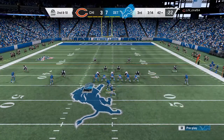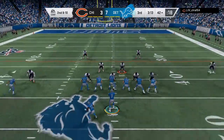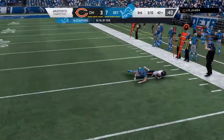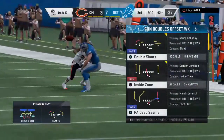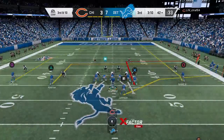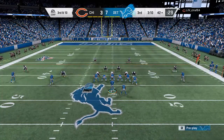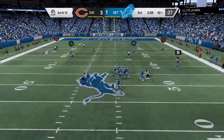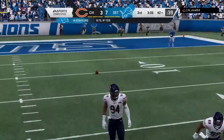Mike, check. 2nd and 10, Stafford again. And that's going to be incomplete. A lot of contact, no call, and it's 3rd down. We've seen good cover skills on display throughout this game, really from both teams. And there's another nice example there of them making it difficult to complete a pass. Throwing on 3rd down, Stafford. And the throw there is going to be incomplete.